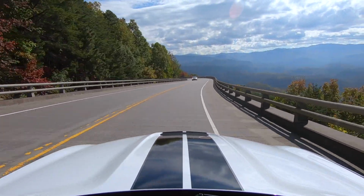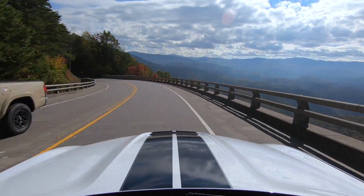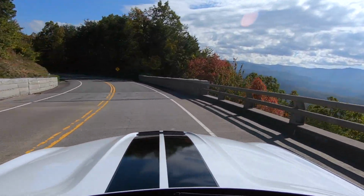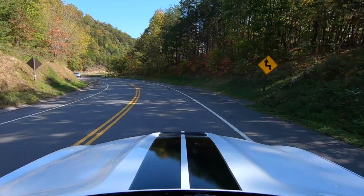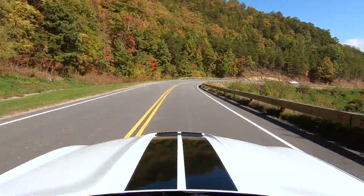Check this out. This is one of the better. This is the coolest bridge. It is actually hanging off the side of this cliff. Spectacular views. I like to drive fast, but I just wanted to see that.